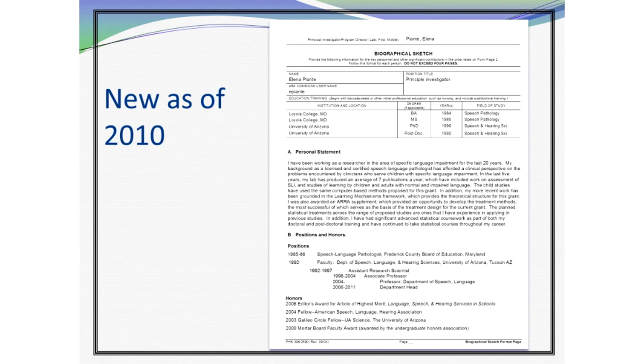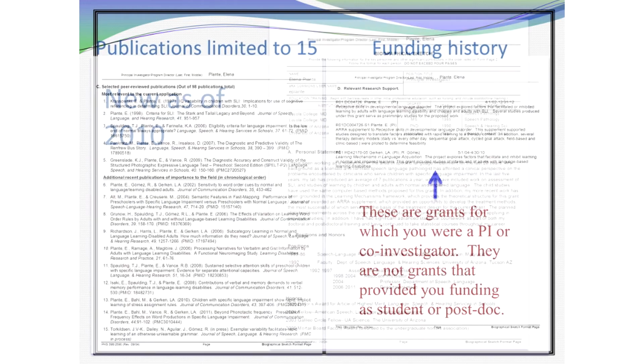Okay, so here's what it looks like. There's a standard form for NIH. You can see the lead paragraph there. That's the personal statement. Then the instructions will tell you exactly what to put in what order to put it. Okay? So, here's the next page.